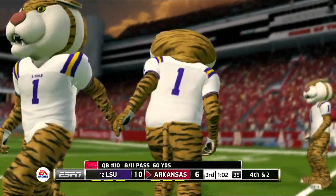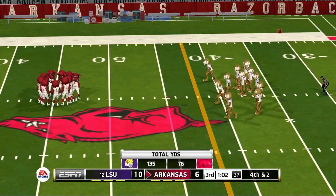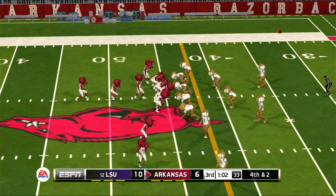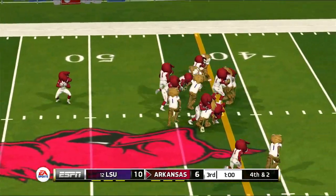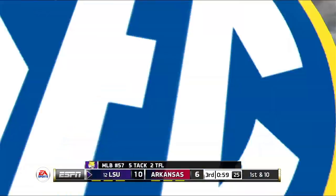Sack him, the pressure was still enough to force a bad pass. If you can get in there and disrupt the pocket, then the quarterback is going to have a tougher time getting the ball to his playmakers. Looks like they've decided to go for it here. He fights forward to about the 43, and that was a big stop defensively.